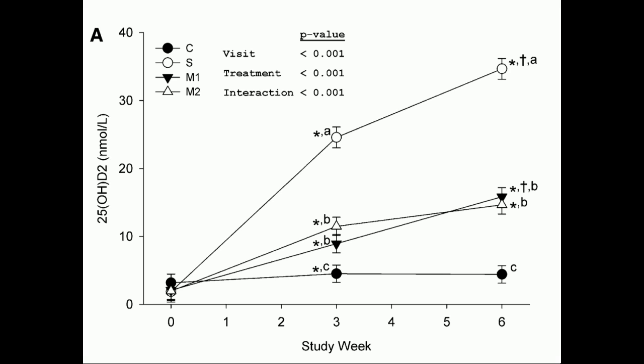If we have a look at the supplement group, the white circles, they had the largest increase in their 25-hydroxyvitamin D2 levels, and that would be expected because the supplements provided the largest amount of vitamin D. Interestingly, the mushroom groups, which are the triangle groups, M1 and M2, actually had the same response, despite the fact that the mushrooms provided, in one case, almost twice the amount of vitamin D as the other group. So that's interesting. There might be some aspect of the way it's absorbed from the mushrooms, but clearly both groups responded in the same way, despite there being quite a difference in the amount of vitamin D that they actually had in the mushrooms.